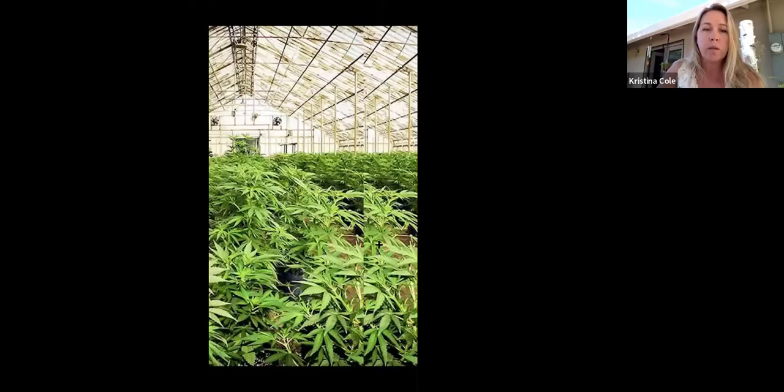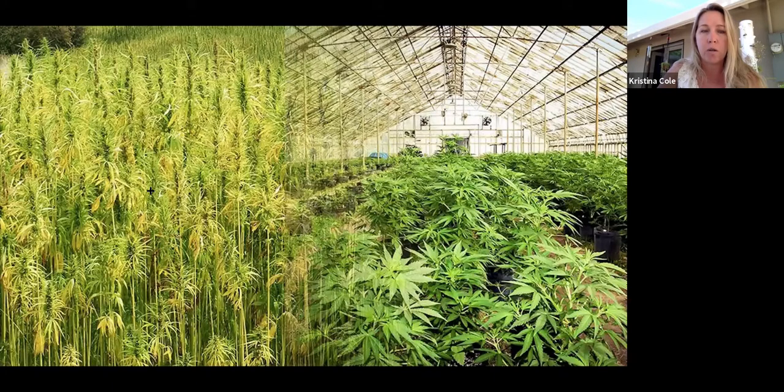I also want to show you the difference between industrial hemp and medicinal hemp. So I'm going to share a picture with you because I think it's really powerful. On the left side, you can kind of see this is very tall and kind of weedy, and that is industrial hemp. This is a fantastic product. This is what's great to use for the replacement of plastics. This is great for using building materials. This is great for oil and fuel. This is also great for making ropes and making clothing.